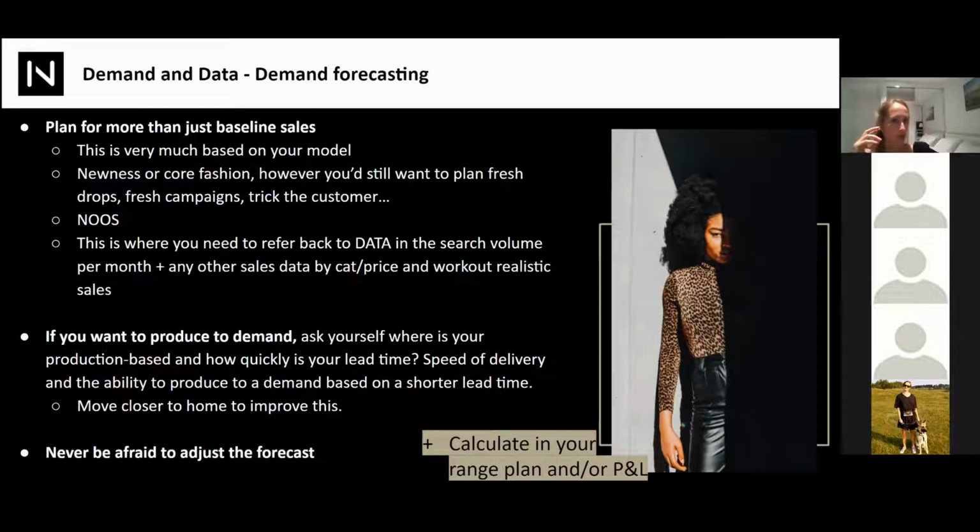Do you want to sell through, move on, that's it? Or do you want to add that extra percentage, which gives you some wiggle room if it does sell really well? It's not too much, so you wouldn't be putting yourself in a stock deficit. So I think plan for more than just your base sales. All of my calculations say it's 100, but is 100 actually enough? Do I want to add an extra 10% for safety in case it is a bestseller and I want to get back into it quickly?